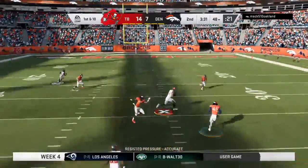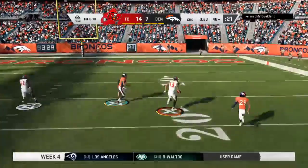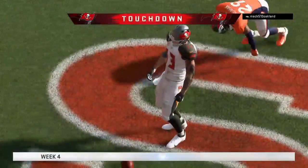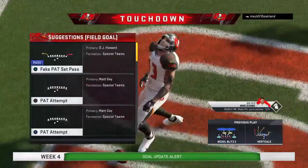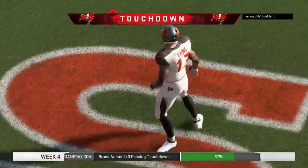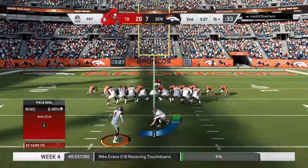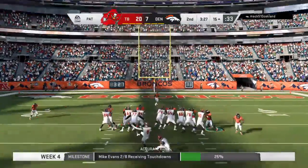Here's Winston. And this is caught by Evans. And he's into the end zone for a Tampa Bay touchdown. Mike Evans, his 2nd touchdown on the season as the Buccaneers tack on to their lead.